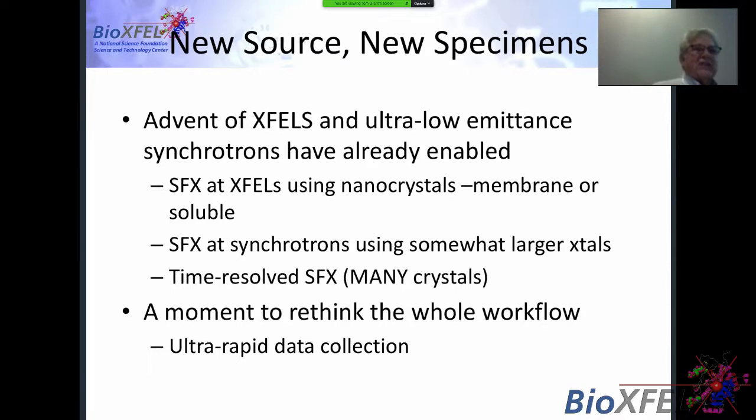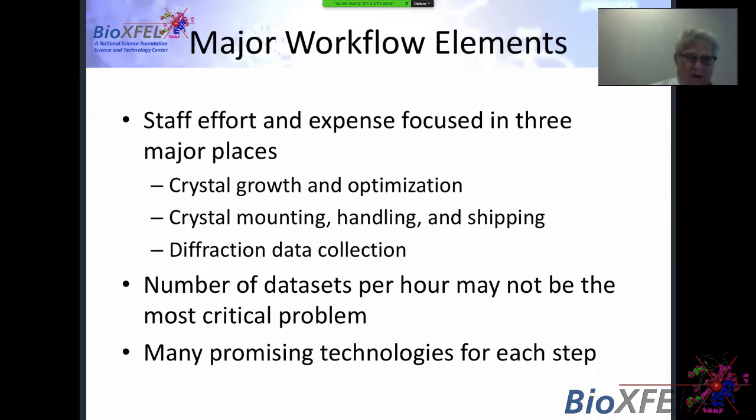Ultra-rapid data collection is only one aspect of this, but there are really a lot of others. If you examine the workflow involved in crystallography, basically there are three stages. There's crystal growth and optimization, crystal mounting, handling and shipping, and diffraction data collection.